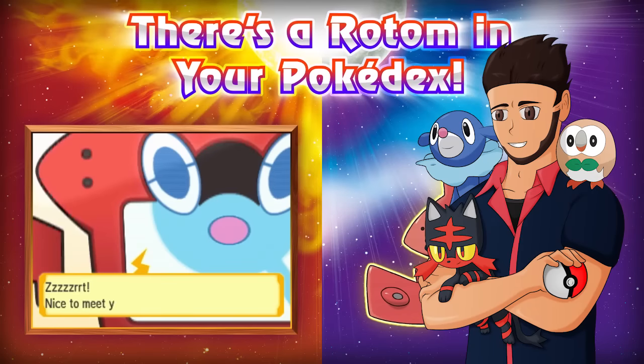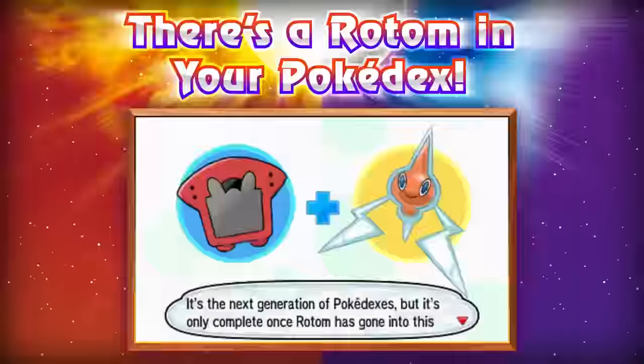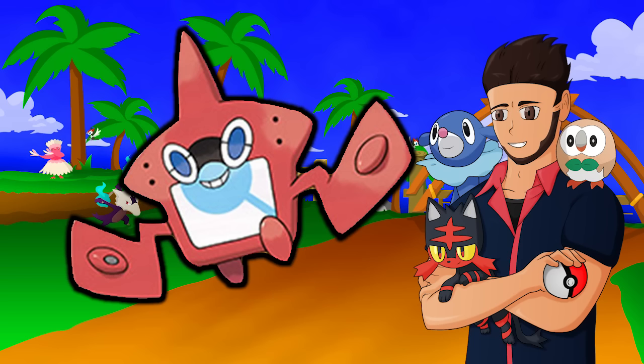I don't know. Just like how Rotom was able to animate random appliances in the past, it's now able to do the same thing with the Pokedex. And it makes for a perfect travel companion for those who are good at getting lost in video games, like myself, and it'll be there for you when you need directions and tips on where to go next.